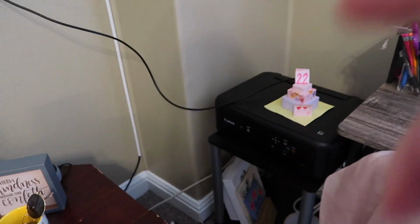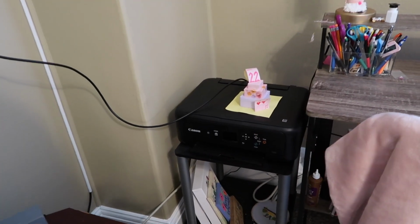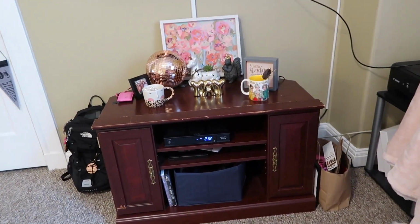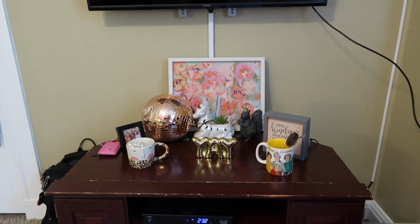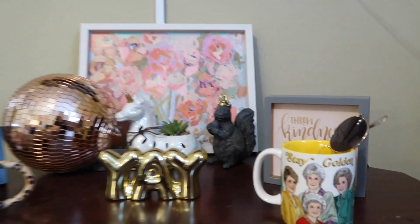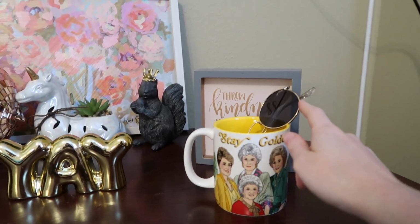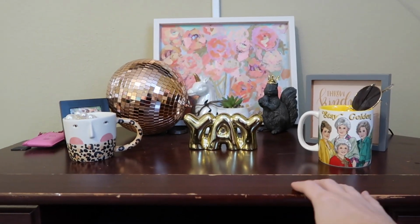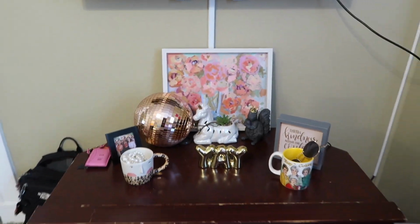Over here, I brought this table from home, and I put my printer on it. This whole TV setup actually came with the room. So I think I said I'm a knick-knack girly, just things that make me happy. I always keep my sunglasses here because I lose things like sunglasses really easily. And if I keep them on this table, I can always find them. So that's why they get to live here.